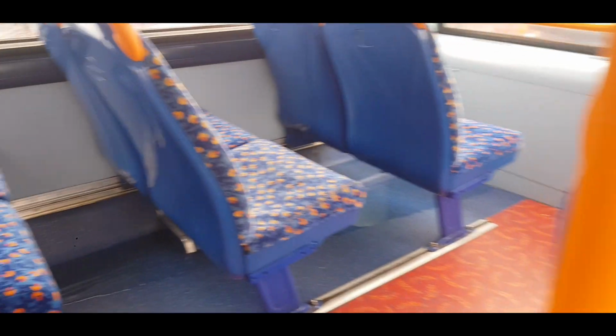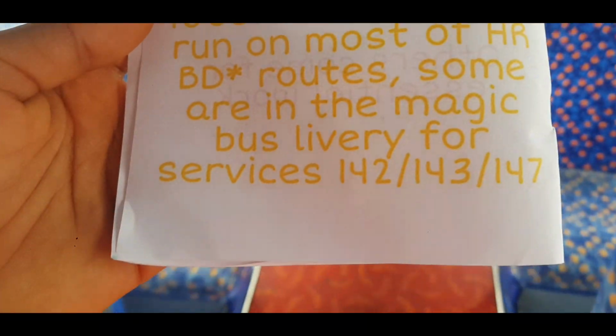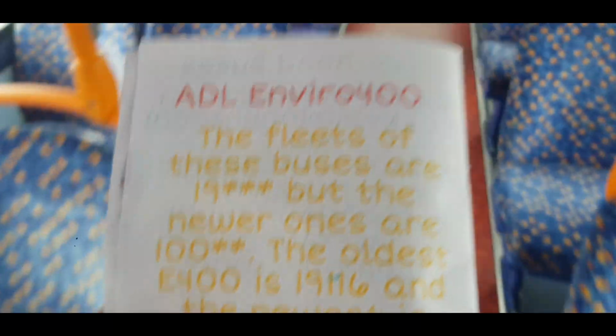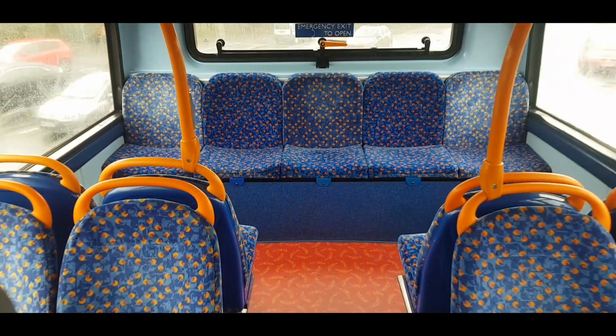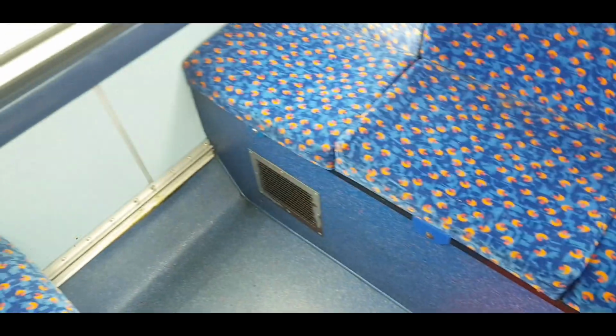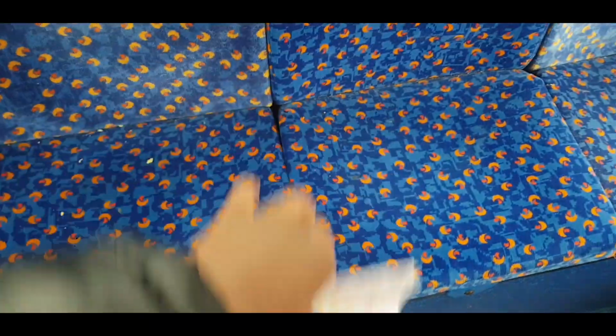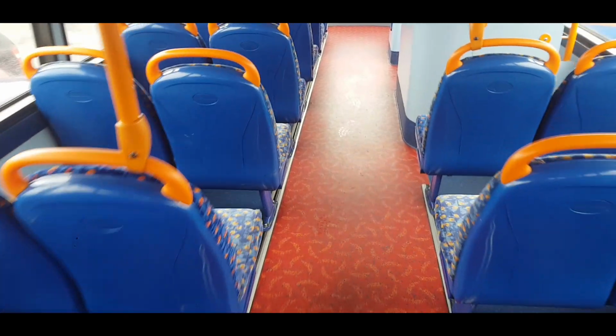Some of them are actually in the Magic Bus livery, and these run on services 142, 143 and 147. These buses are just quite standard. Some buses actually have bars here. This one you can actually lie down on because it doesn't have a bar. You've got a bar here going down and then one bar here going upwards. These buses are quite standard, with quite a lot of seats.